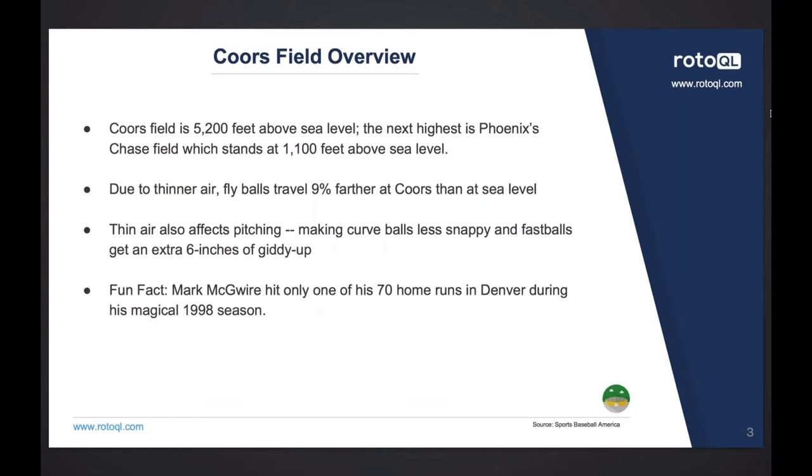And the air also affects pitching. Curveballs aren't going to break as much. Fastballs will travel a little bit faster, but the main thing is that curveballs aren't going to break. And we have our fun fact.